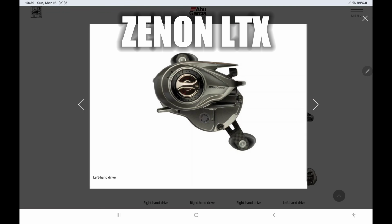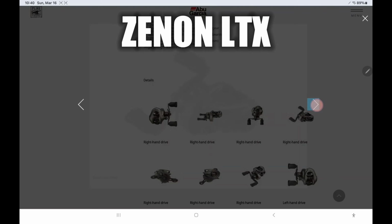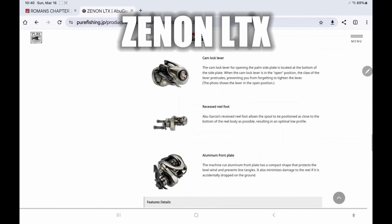The MagTrax brakes are actually a little bit different than you would get in the lower priced reels, as the magnets are placed on both sides of the brake hub, and you can actually add magnets if you want.